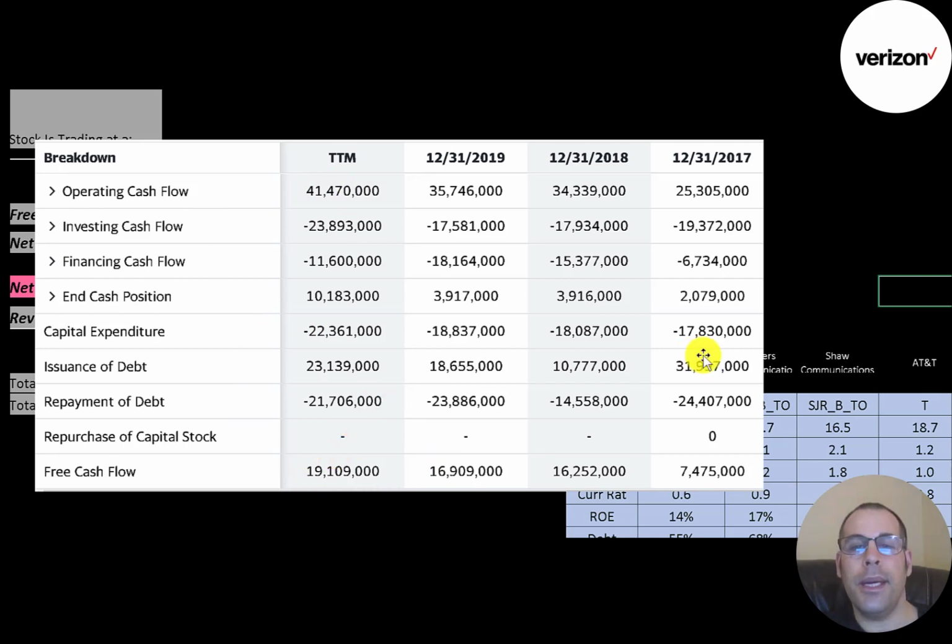So you can see the company issues a lot of debt. They issued $32 billion in 2017, but they repaid $24 billion. So they increased their debt load $8 billion in 2017. In 2018, they decreased their debt load $4 billion, then a $5 billion decrease in 2019, and then a $2 billion increase in the trailing 12 months. But the company has more than enough cash flow to pay the interest on its debt.